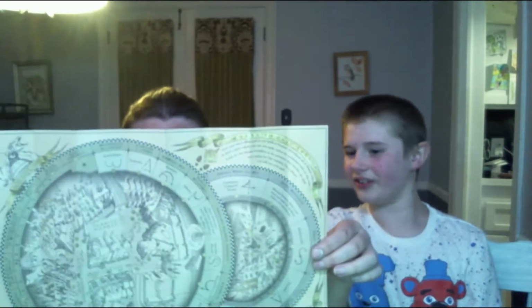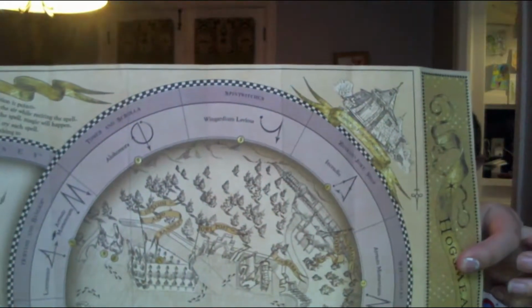And also, there's footsteps on it, like the map that Harry gets in the third book. Anyways, you go there, and you're going to want to get yourself an interactive wand, because with your interactive wand, you can make magic appear. Anyways, let's refocus so you can see this awesome Death Eater wand.